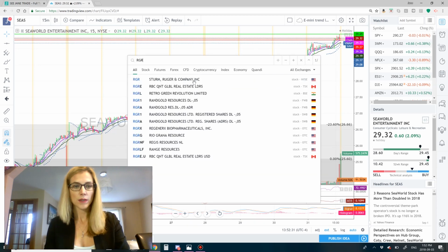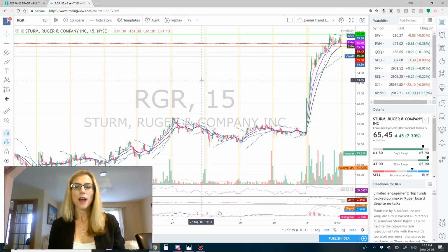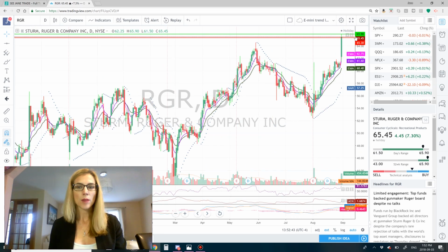Then the final one for the long list, RGR, Sturm, Ruger and Company. So a resistance of 65.90 and a support of 65.30. So we look at it on the yearly chart. We are breaking out. We just broke out from this level here, 64.55. Continued up on Friday for a nice run up.